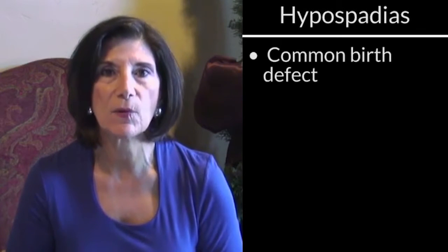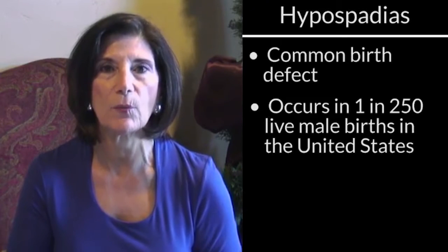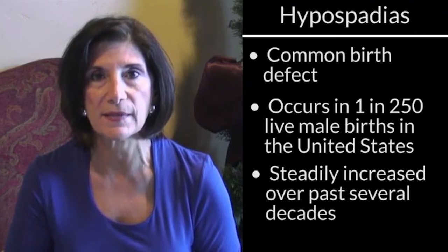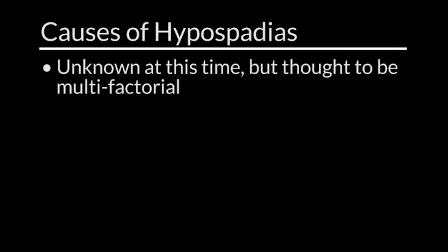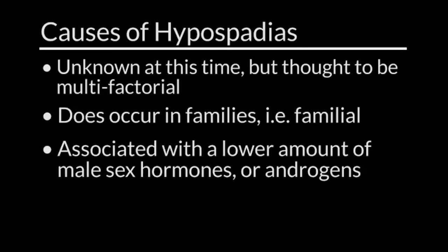Hypospadias is a very common birth defect. It occurs in about 1 in 250 live male births in the United States and has steadily been increasing over the past several decades. What are the causes of hypospadias? It's not known what the cause of hypospadias is at this time, but it's thought to be multifactorial. It does occur in families, making it a familial problem, and it also has been associated with a lower amount of male hormone androgen, so it does have a hormonal component.